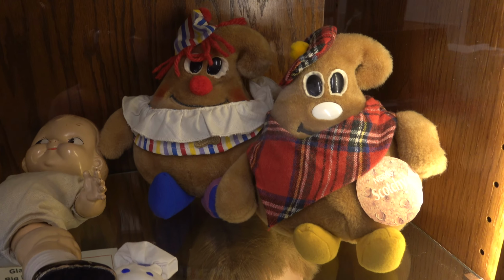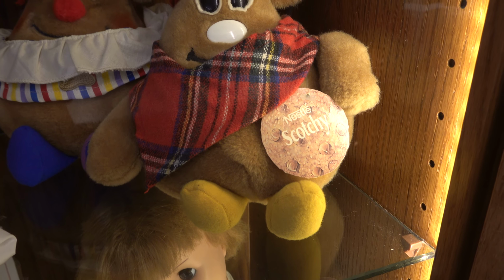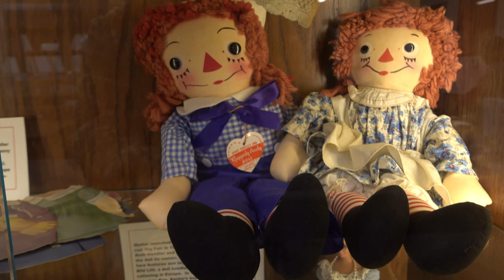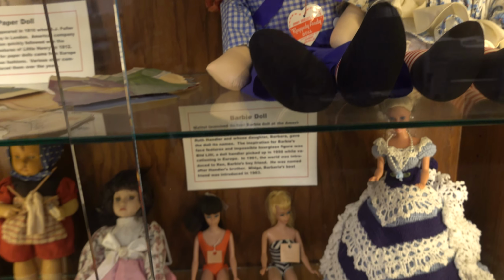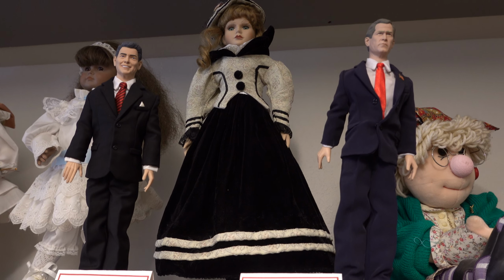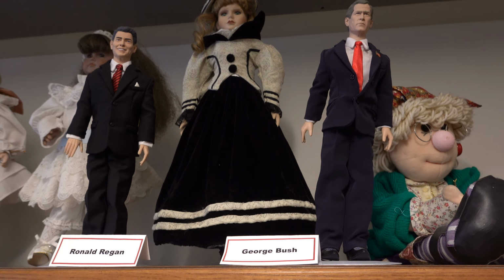A couple Nestle emoji poos. Nestle Scotchy, whatever that is. Poppin' Fresh. Woohoo! Of course, have to have Raggedy Ann and Andy. And a few Barbie dolls on display. And look, it's a Ronald Reagan and George W. Bush doll. Yeah, we do have that in the basement from back in the day.